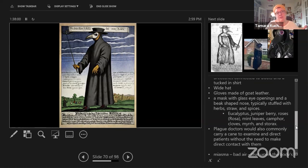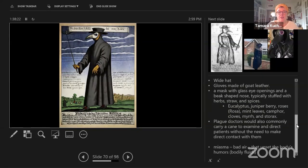Really, I haven't found any evidence as to why it was bird-like, beak-like, with the exception that it was thought that a beak allowed enough space for the herbs and straw to filter the air before entering the human body. So it was protecting the doctor from miasma or bad air, and it was thought that the bad air was behind the bubonic plague, when in fact it was being spread by fleas. It was a disease spread by flea bites, but it was thought that miasma or bad air upset the body's humors, which were the body fluids, thus creating death.